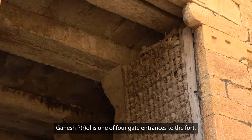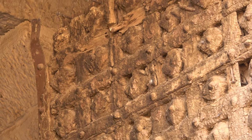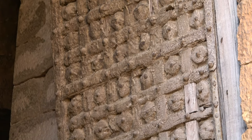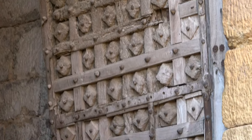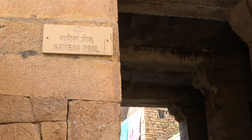How old is this gate? For this gate? Yes. 1156, first gate. Wow, 1156. But when they started to build the fort, the first gate was considered this one, because in Hindu mythology, we first worship Lord Ganesha. That's why we call it the Gate of Ganesh.